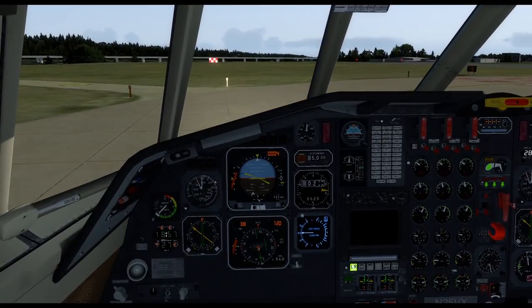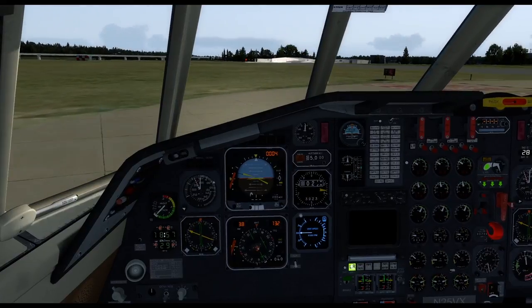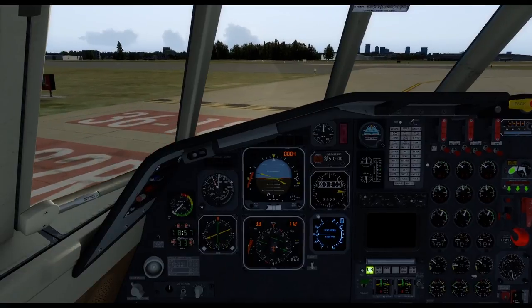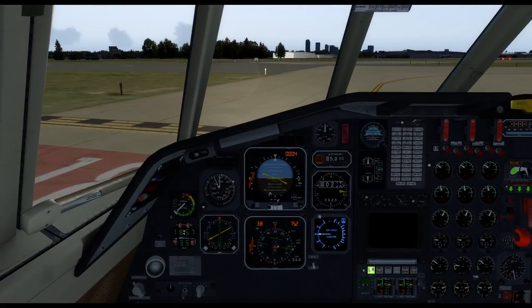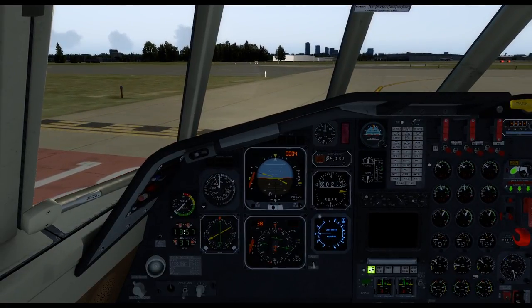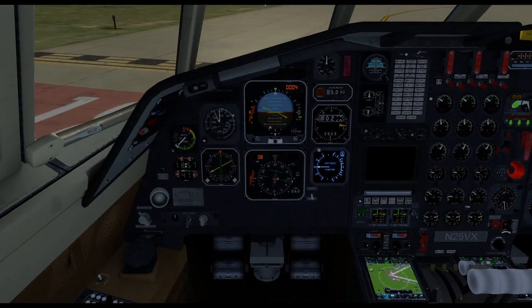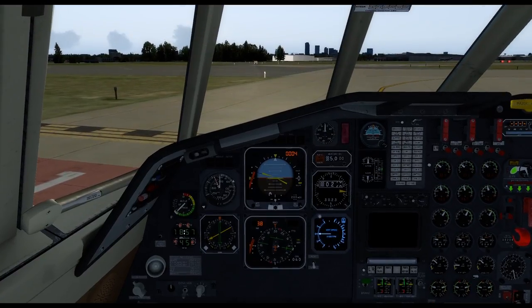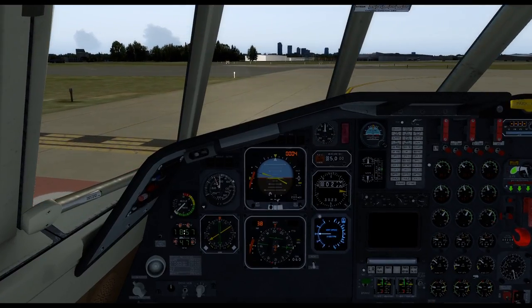Let's hide those yokes there. Gonna hold short of 4 left here on Foxtrot. Wind 060 at 7, runway 4 left, flight runway heading, clear for takeoff. 4 left, flight runway heading, clear for takeoff. Okay, clear for takeoff here, rudder full left, full right. Before takeoff checklist complete, and let's go ahead and do our lineup check here.